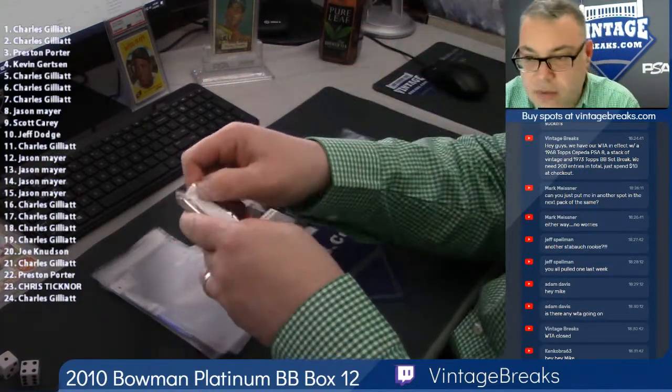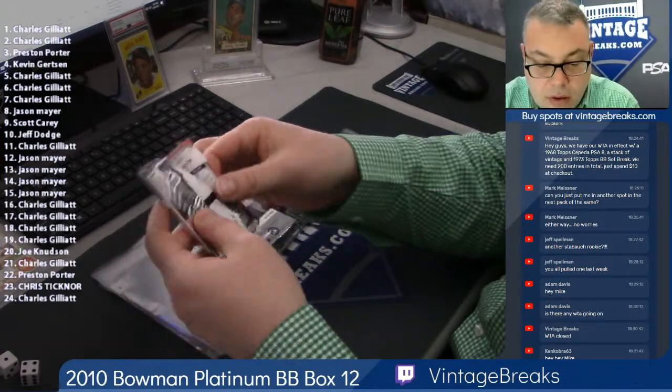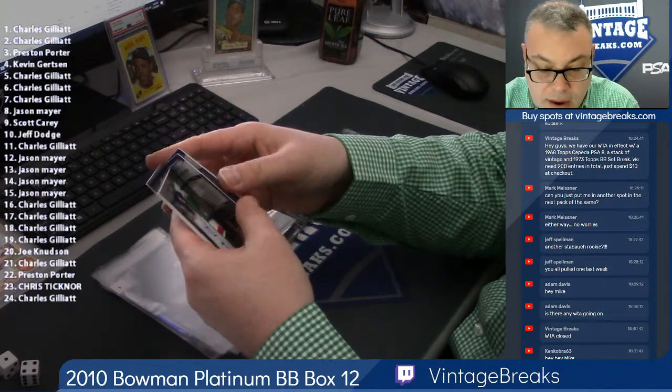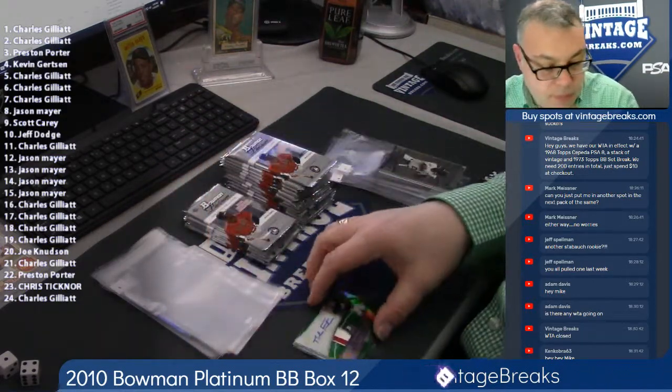Here's spot six. This might be your patch. This is Charles G. Let's see if I'm right. Yeah. Green USA Auto Nolan Fontana. Patch out of 199.